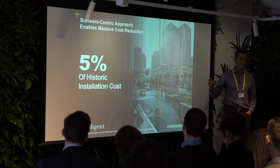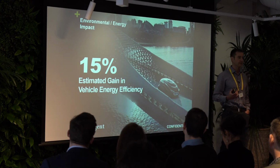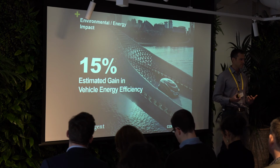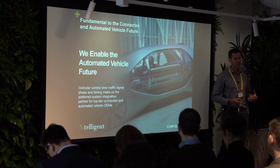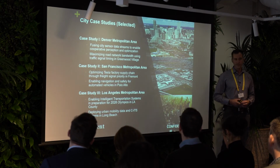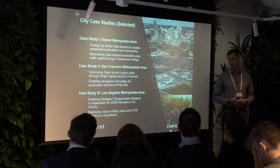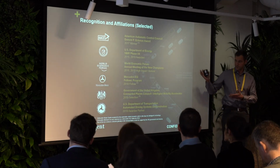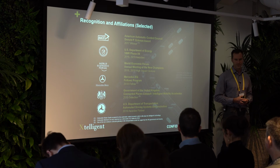When we have a 50% better system at 95% cheaper cost, we're able to also reduce the energy footprint of an entire transportation grid by 15%, and the corresponding greenhouse gas emissions, all while fusing together a number of disparate data streams that are very high value for the automated vehicle future, other commercial data partners, real estate companies, logistics, et cetera, to create a very powerful business model. Now we're deployed in 3 metropolitan areas and more coming soon: the Denver, Colorado metropolitan area, San Francisco Bay Area, and then Los Angeles as well. And that's just a few notes here of our accomplishments over the last couple of years. We are coming to a city near you soon and happy to answer any questions.